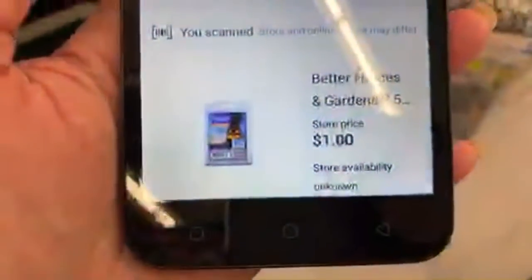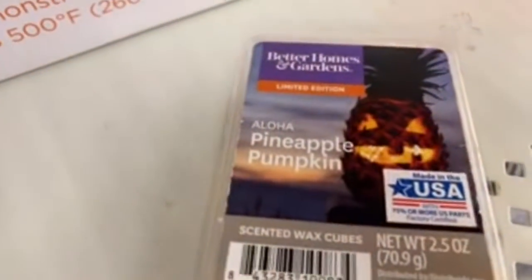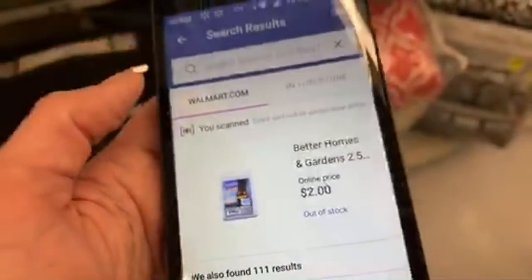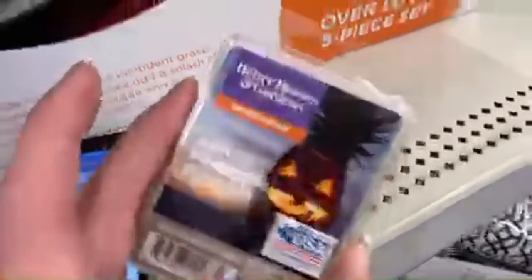I have lots of filming to do in here tonight. Hey, Caitlin, we are scanning the Better Homes and Gardens. It's not marked. It is $1 for the Better Homes and Gardens. Aloha Pineapple Pumpkin smells so nice. $2, out of stock. Yes, Jenny, you and me both. We definitely need to go back there and look. $1 for the little Better Homes wax melt. Totally don't need it, but I totally want it.